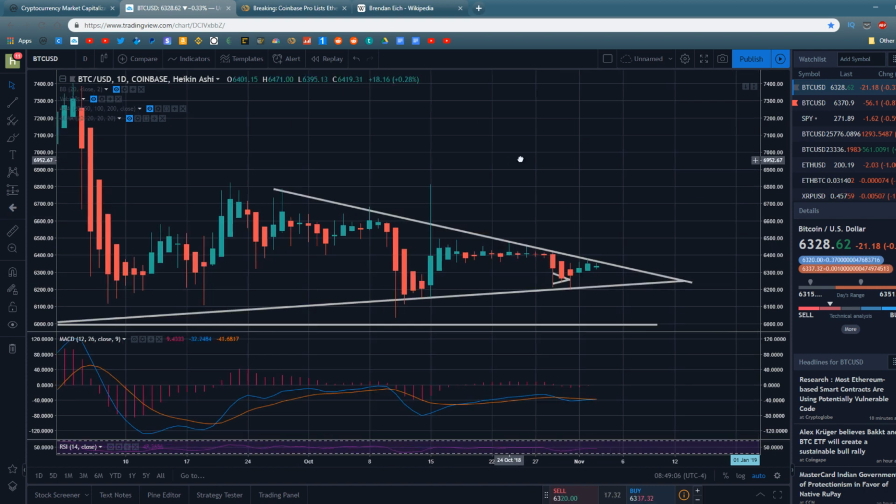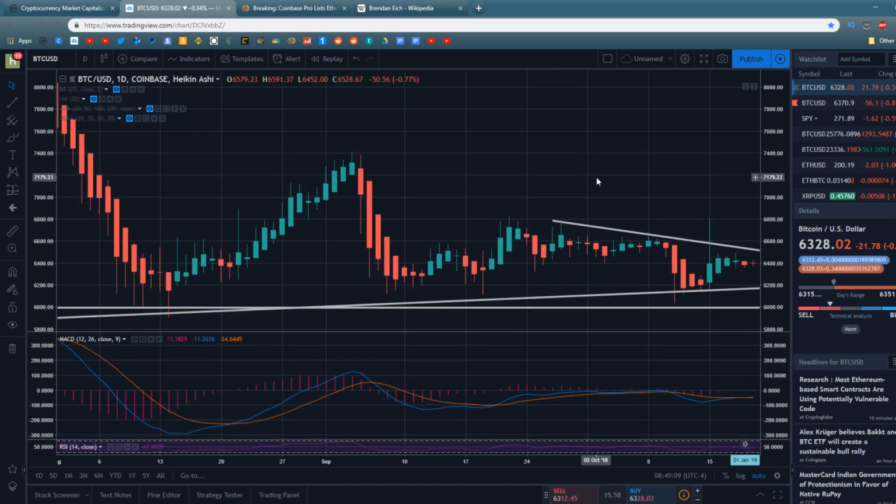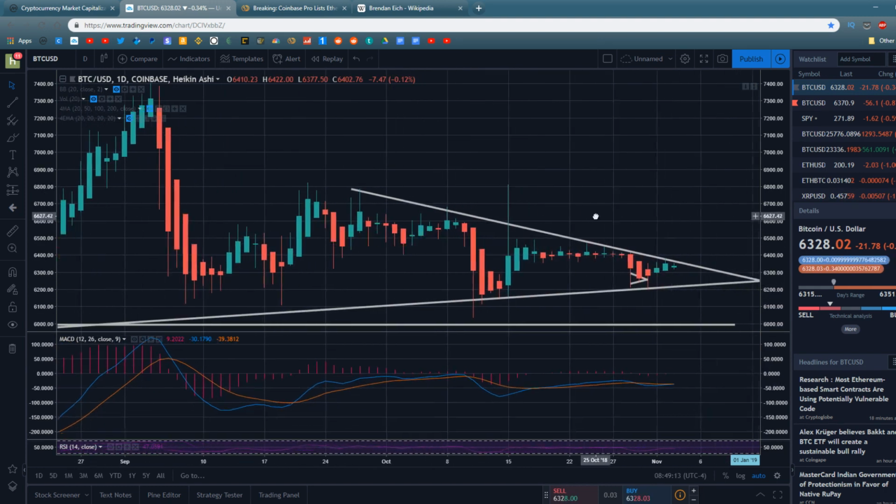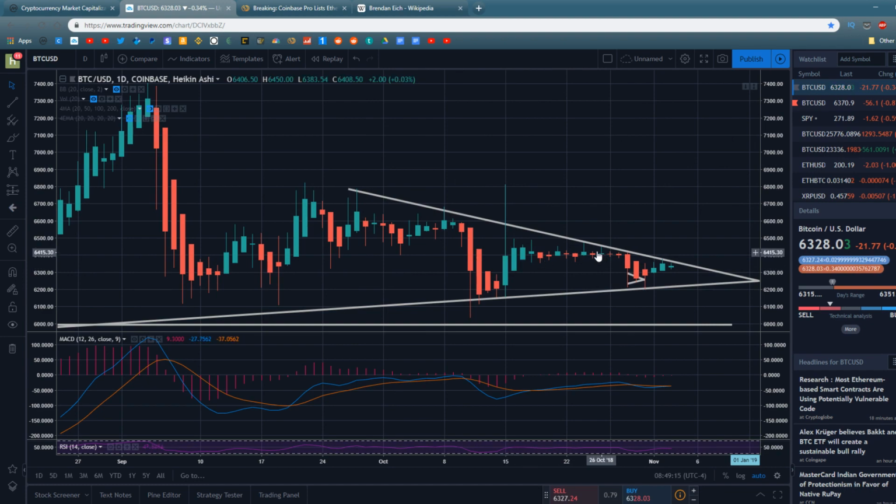Because when that happens, you normally see a rally. Normally, not always. Sometimes you do see fake outs, like over here. We saw it cross bullish. We saw a little bit of a rally. Not really anything all that significant.